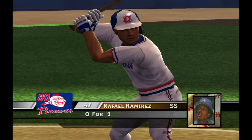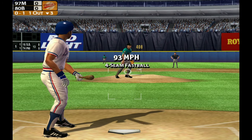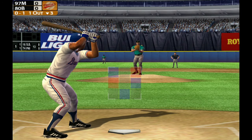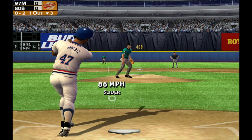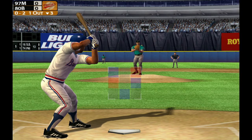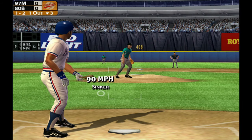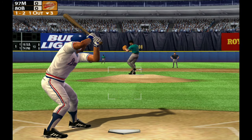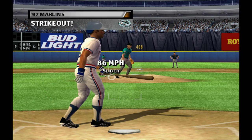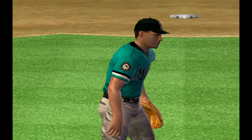Up next, Rafael Ramirez. Strike called at the belt. This pitcher rings up K's with great frequency every time he toes the rubber. His location was perfect for that slider, broke right in the corner. Misses for a ball. Brown sends him down on strikes. Kai, he put that pitch right there. You could not ask for a better strikeout pitch.